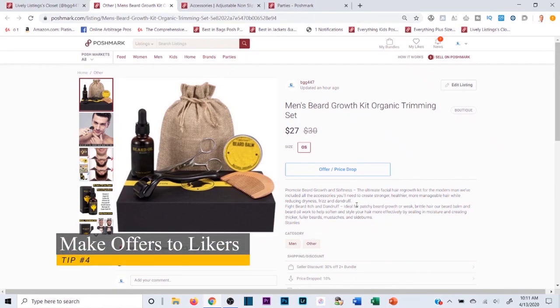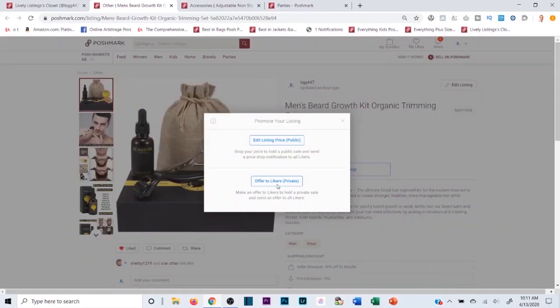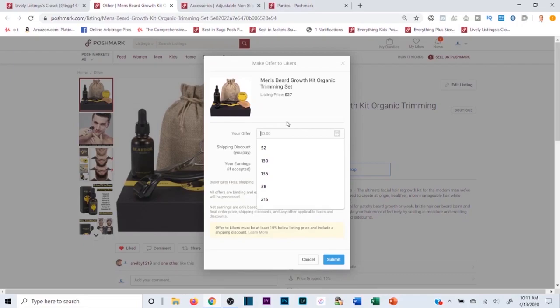So every single day, I'll pick maybe 10 to 50 of the items in my closet, depending on how much time I have, and I'll literally just make an offer to a liker. So instead of offering and dropping the price like it was a closet clear out sale, I literally just offer to likers. Now, you can see that there's only one liker on this actual listing, but if I were to make an offer to them and prompt the potential sale, that's one of the easiest ways that I sell, not just on Poshmark, but also Mercari and eBay as well, right?